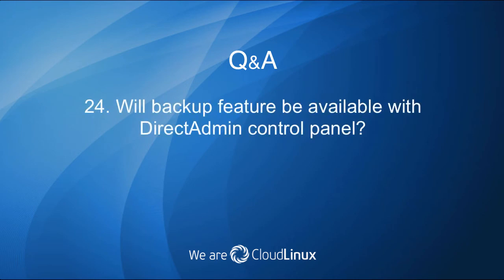Will the backup feature be available with the DirectAdmin control panel? Yes, so DirectAdmin control panel should be released really soon, within what, 2 weeks? 1 week? DirectAdmin is aimed to be released on the 12th of March, so in about 6 to 8 days, I would say. That's what we're aiming for. And it should have backup integration as well. Yeah, it will.